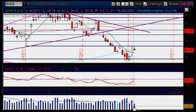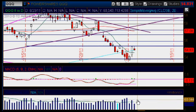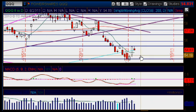And also pay close attention to the volume to look for another confirmation. Right now, the volume is a little bit lower than yesterday. It's way lower below the average, so it's not really impressive. But look for spikes in volume to confirm any major moves.